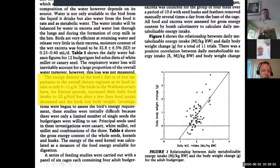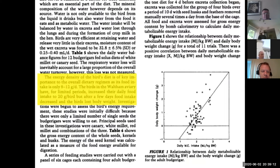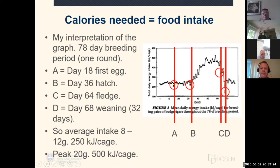And like I say, if we look down here, the bit I've highlighted going through this paper says the birds of the Waltham Aviary have, for limited periods, increased their daily food intake to 20 grams per bird. This was in the pairs that were rearing a minimum of 3 chicks at peak rearing. The next slide is actually looking at daily energy intake of a rearing pair of birds and the stages at which they were taking increased energy.